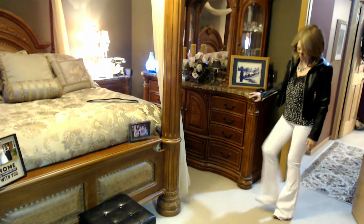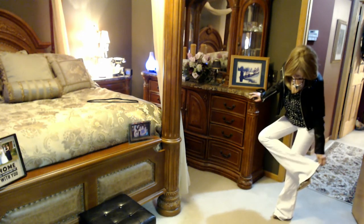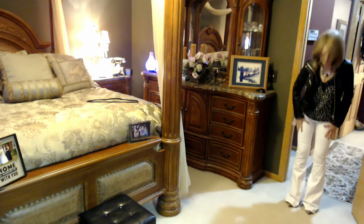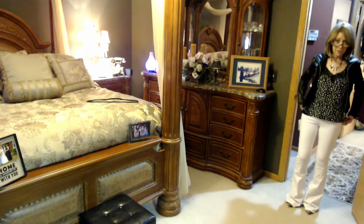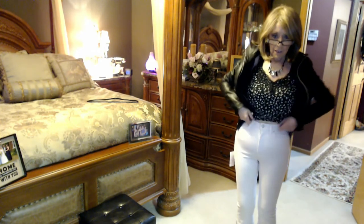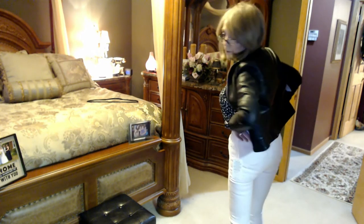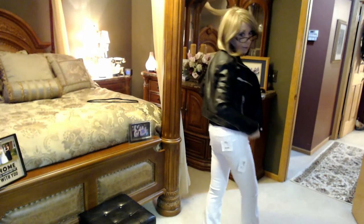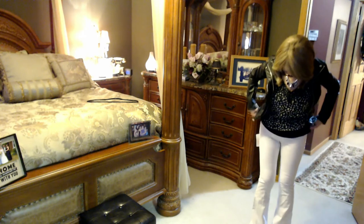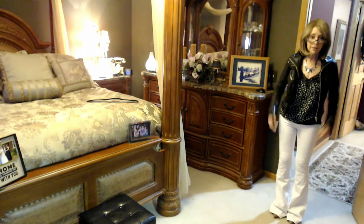I have got these on, and I probably have 3-inch heels on, and that's pretty much my maximum that I can walk without looking like an idiot. So I would have to have these hemmed, unless maybe they come in a different inseam. Have to check to see what the inseam is, but loving these. They are high rise. There's no gapping. They're very soft. I just really love the way they feel. Actually, I love the look. I love the look of that. It's just a little too long.